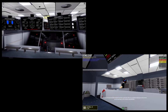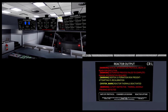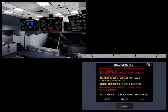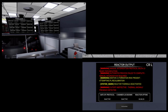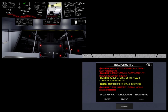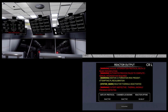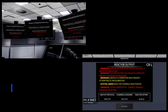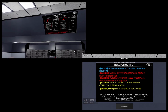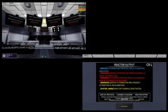Attention, the facility blast shelter has been unlocked. All non-essential employees and visitors are to evacuate to the shelter immediately. Attempt to recalibrate the power laser combustion systems. Estimated time until complete chemical conversion is 2 minutes.